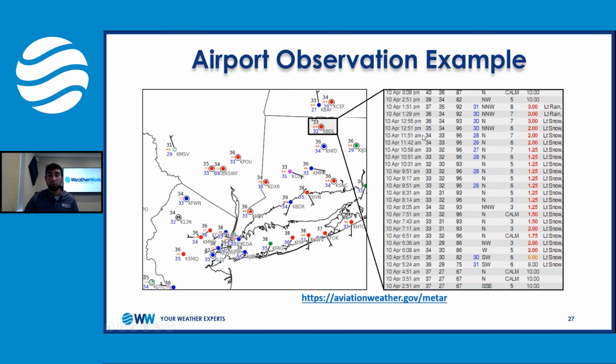But like I said, if you want to look at each airport individually, there are ways to see those every 5 minutes, regardless of what's actually happening. So kind of a two-part answer. The map, usually at minimum once an hour, can be less, but the actual observations, you could look more frequently at a 5-minute interval if you choose to do so.